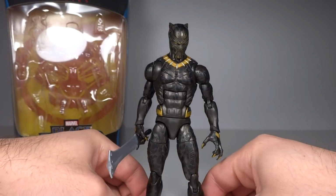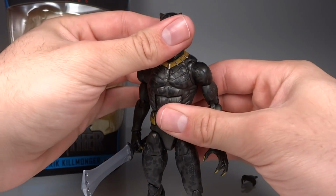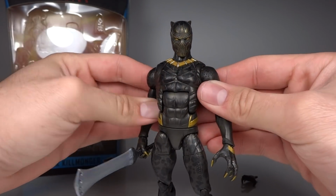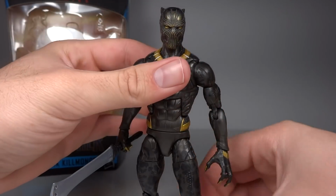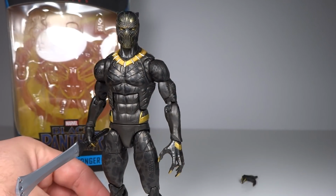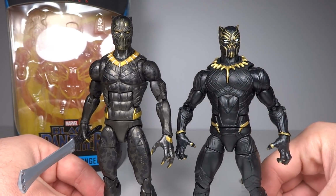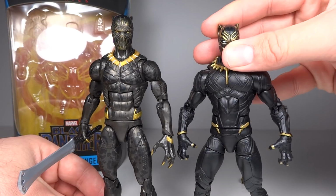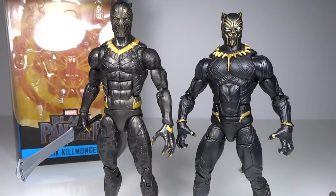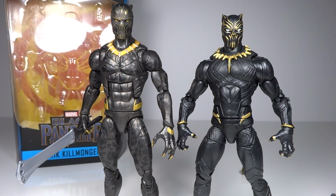Doing some comparisons now. I did a custom Golden Jaguar Erik Killmonger when the trailer came out that first revealed his suit, and before Marvel Legends had revealed that they were working on an official one. I did suspect that we would most likely get an official one anyway, but I just thought, for the hell of it, it would be a fun custom to do. So I did this custom based off of the Civil War Black Panther, just a repaint on that. As you can see, obviously a lot more movie-accurate detail on this new one.